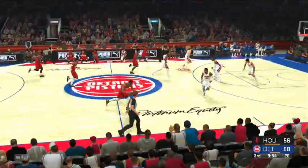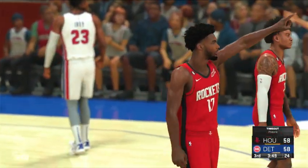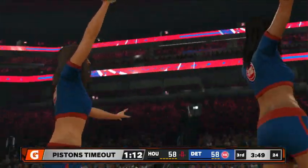The way, Greg, they're sharing the ball tonight, mesmerizing. Everyone's getting to touch it, and everyone's contributing. Now a timeout called by Detroit. Trying to find some answers offensively. Yeah, and you know, that's going to be the focus of this timeout. They need to come up with a spark to get the offense going.